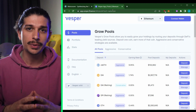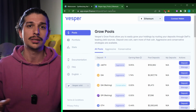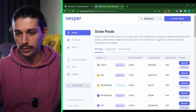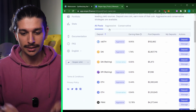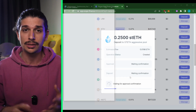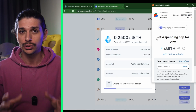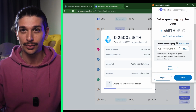Now, to use Vespa positions as collateral, we have to start by depositing assets such as ETH or USDC into the Vespa Finance app. So we head over to app.vespa.finance, we connect our wallet, and then we can select the assets that we want to deposit. Here you'll see a variety of pools you can deposit your assets into, such as ETH, USDC, or staked ETH. Each pool does offer different APYs and potential yields, and we find the staked ETH pool and deposit the desired amount of staked ETH tokens into it.